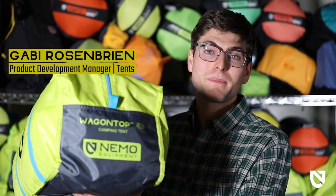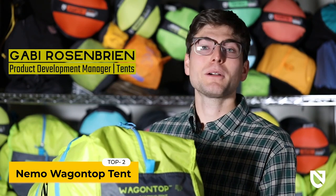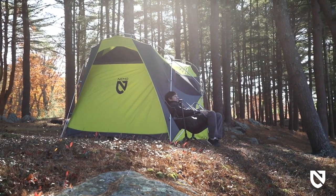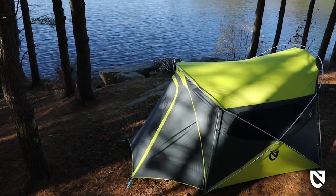This is Wagontop, the pinnacle in luxury camp tents, designed for an intuitive setup, palatial comfort, and impeccable weather protection. Available in 4, 6, and 8-person models, Wagontop takes trailblazing design into the future. Its unique shape is visually appealing and affords standing height roominess from the entryway to the interior for unparalleled comfort.